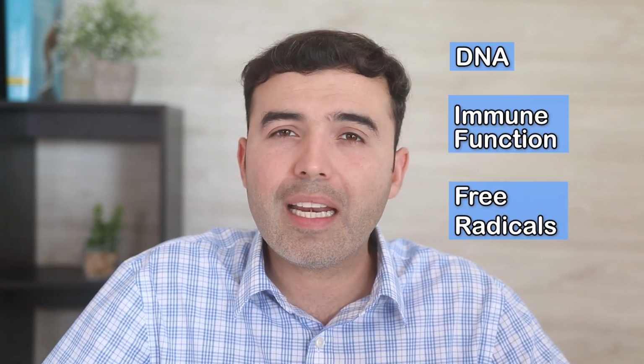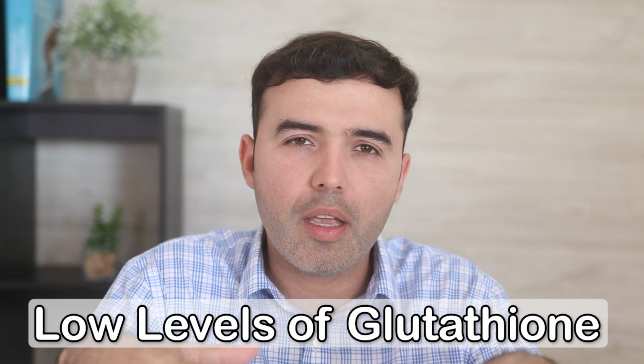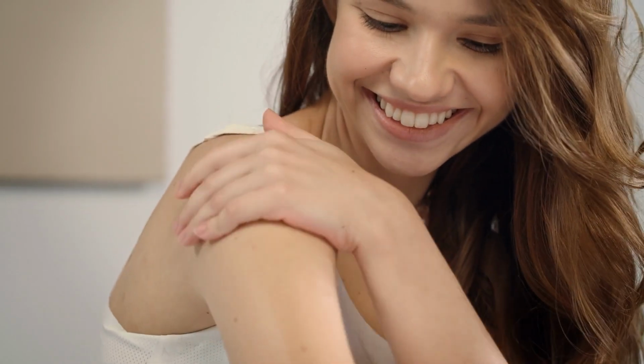Some of them include making DNA, supporting immune function, breaking down free radicals, combating aging, helping your liver deal with fats, detoxification, and much more. This substance is so important that researchers have found that there's an important link between having low levels of glutathione and many other diseases. So my first advice to you is consume glutathione. You will not only see the difference in your skin, but also your entire body.